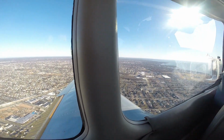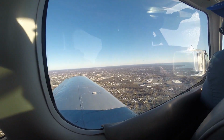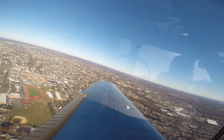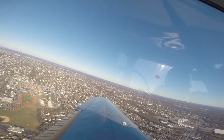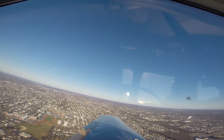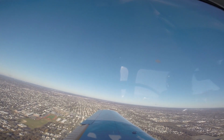See the traffic? Yep. 9 o'clock. Is that your traffic? Yeah. So follow him. Yeah, síguelo. He's faster than us though, so. And remember, the wind's from the right. So when we correct for that, little aileron into the wind and opposite rudder.